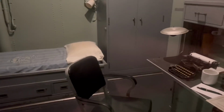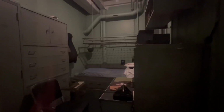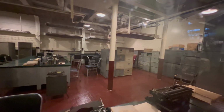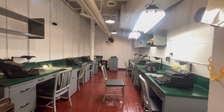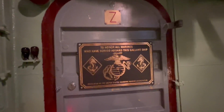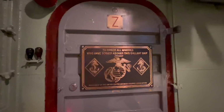This is the section where everyone had their own private quarters. Here's the medical officer's quarters. Here's the flag office. And we have a plaque that says, to honor all Marines who have served aboard this gallant ship, presented by the United States Seagoing Marine Association.